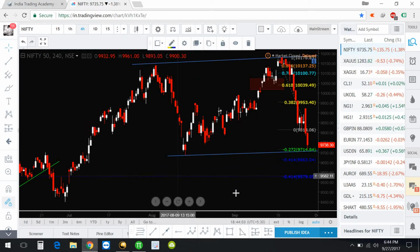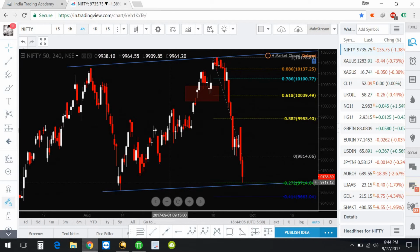Now two things can happen. If you are already holding the trades, which is this, and the stop was here, and you got this move, it's already more than 1:1, 1:2, 1:3, 1:4. If you understand about RR ratio, it's way better than that. These are the trades which do not happen in the market so often, okay.